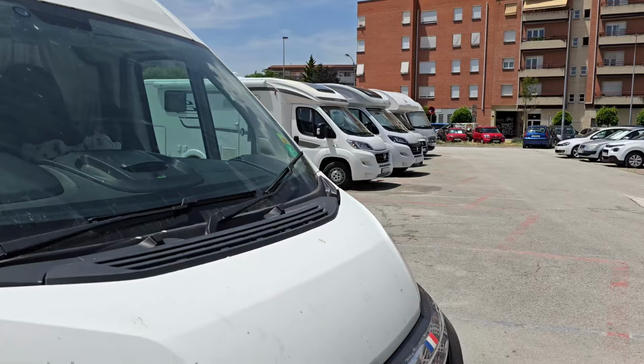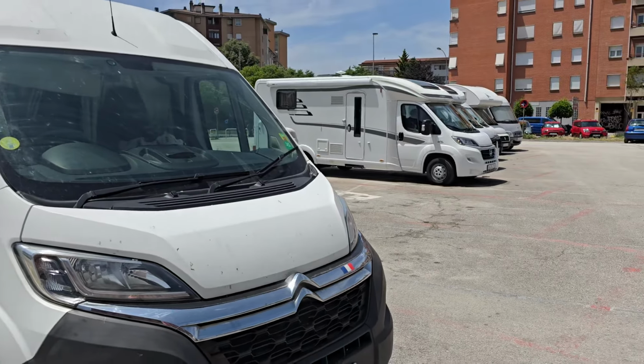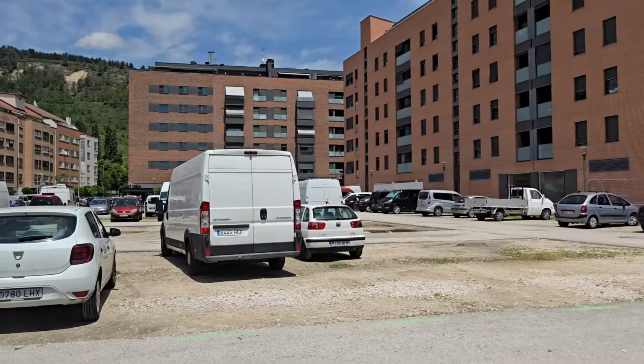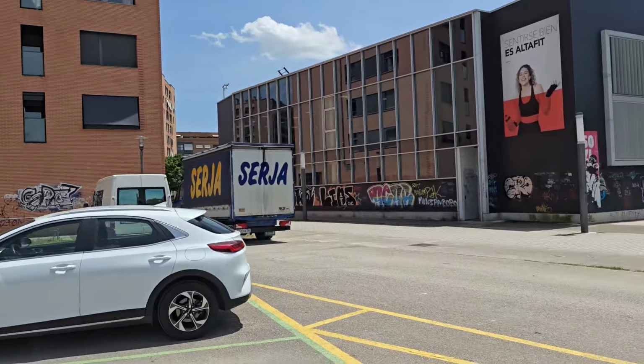Hola! So I've just arrived in Pamplona. Managed to get a park. I was late setting off today, but I've done pretty well. Let's give you a little look. I think there's about 1, 2, 3, 4, 5, 6, 7, 8 or 9 motorhome designated spaces in this large car park. You're allowed to stop for 72 hours and it's free.